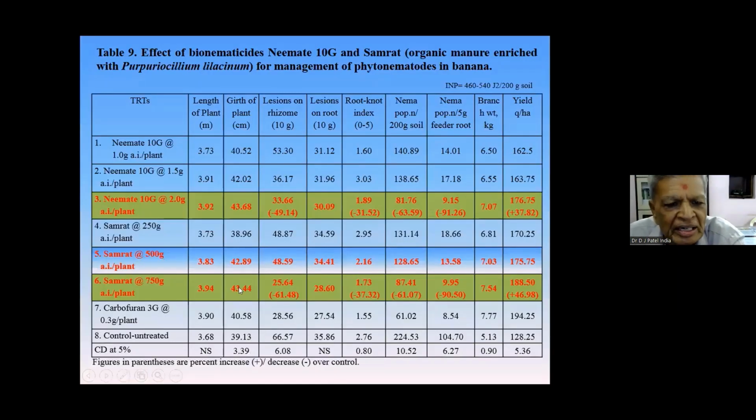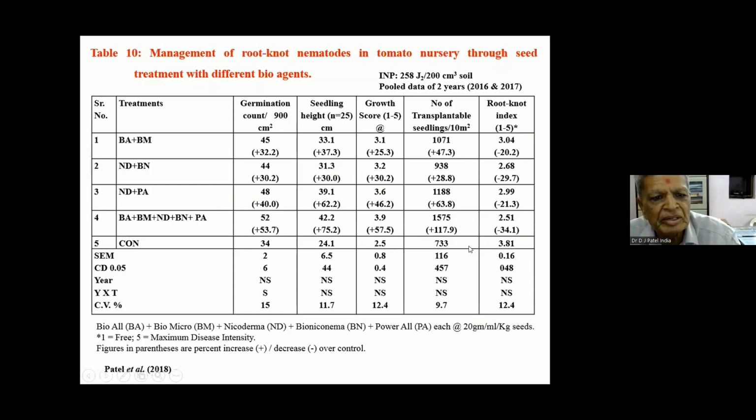Now again, if you see here the economics, length, growth, and parameters are there. So both the treatments, Limit 10G and Samrat 70-50, even if you increase the doses, there also, if you see the economics, I think it has given a good control of the nematode, and they are economical, good bioagents for the management of nematode in the field.